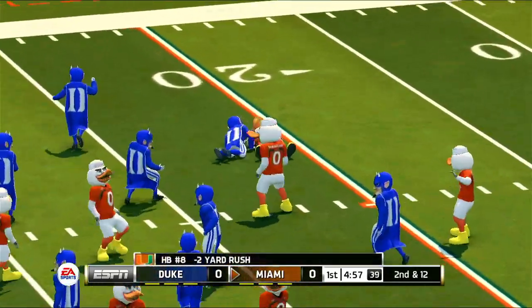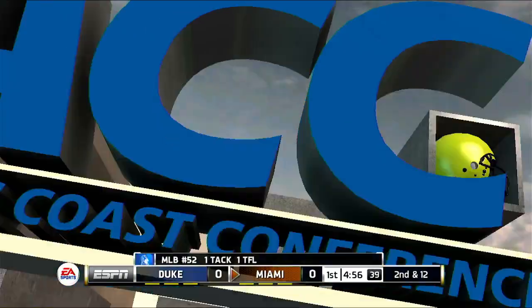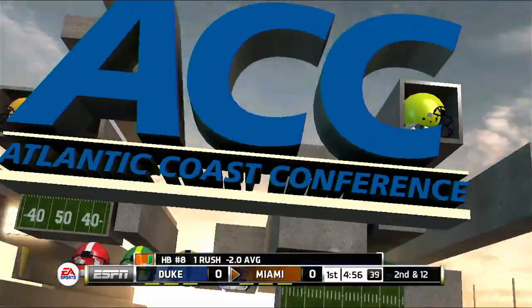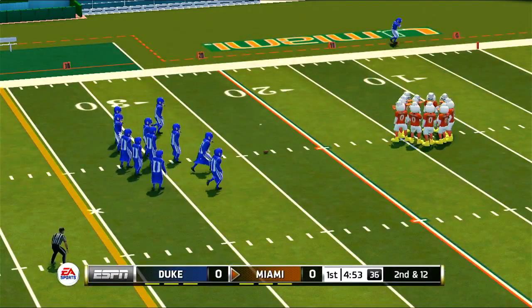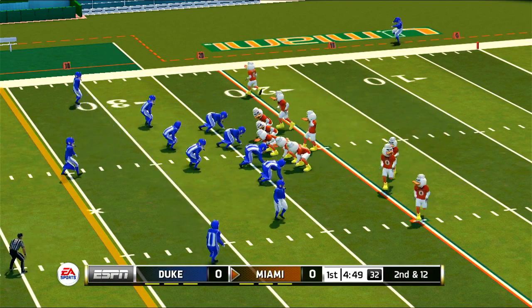To the tailback, and he's met in the backfield. If these defenders continue to exploit the O-line like that, it's going to be a long day for this running back. Second and 12 coming up here. Ball on the 23-yard line.